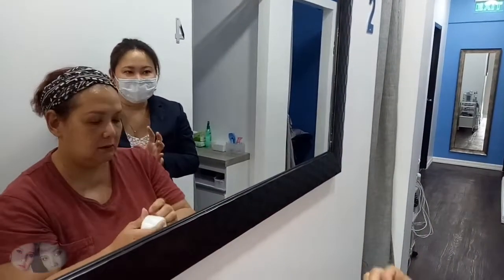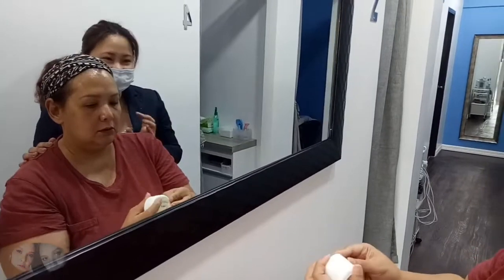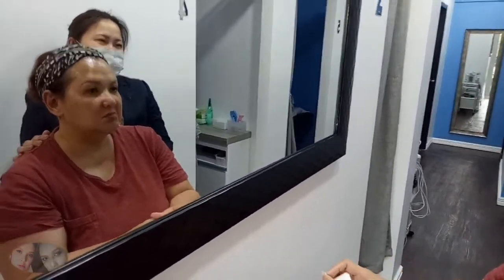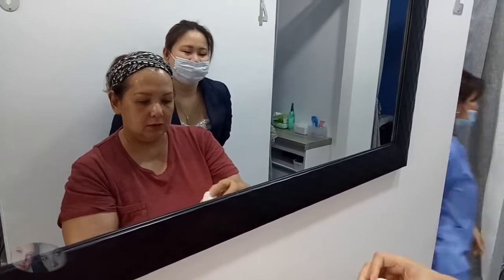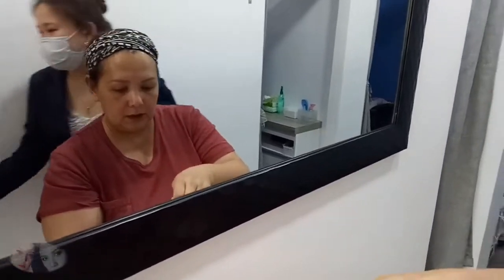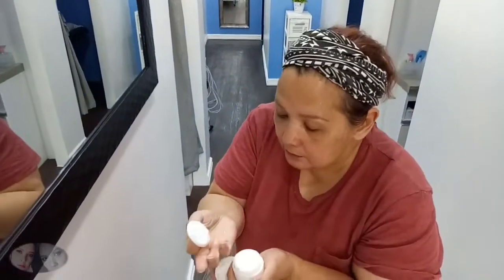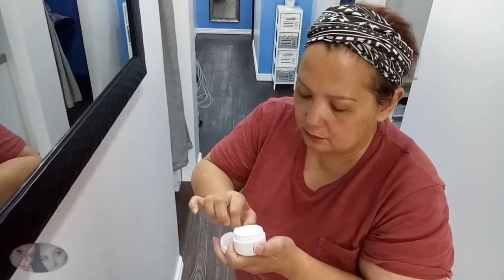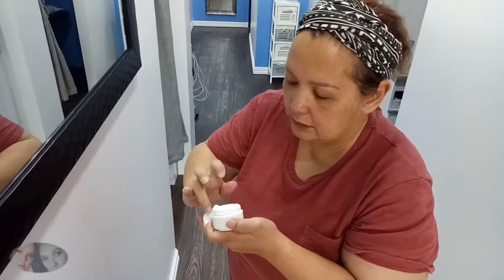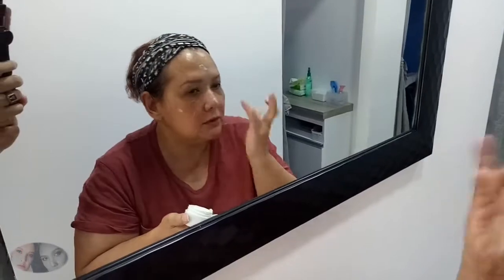Kasi yung skin mo, ma'am, nung papasok mo, parang masabi ko, nai-irritate ka sa sun. Oo, totoo. Tapos tamad pa ako mag-sunblock. Ayun. Wala siyang scent or anything, okay? So, we'll just apply here. Dab-dab lang.